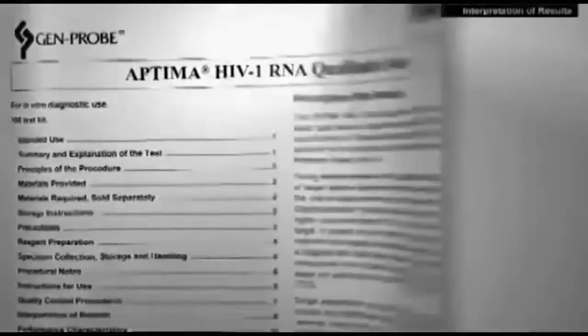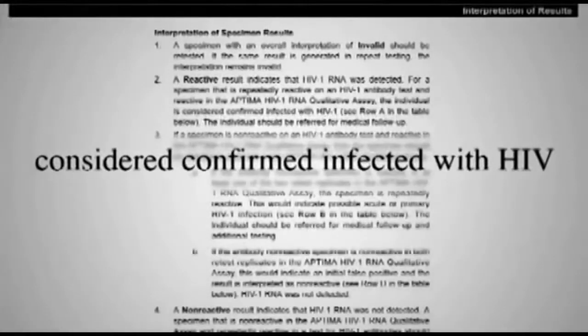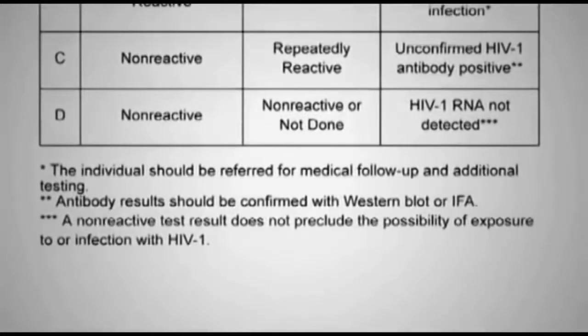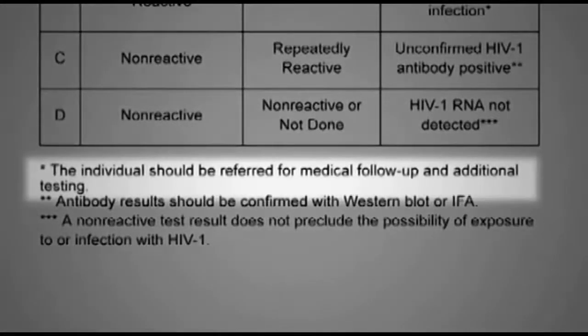If you test positive, you are considered confirmed infected with HIV. But at the bottom of the page, in fine print, it states a person should have additional testing. It does not allow you to tell a single person on this planet that they are HIV positive. And it's a scandal that this test continues to be used. So again, I'm asking, where's the test? Where's the test that can confirm a diagnosis of HIV infection? And I can't find one.